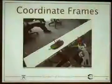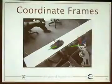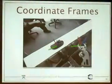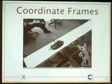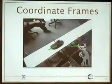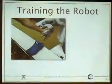Now, once we can classify, identify objects, and get a pose estimate for them, we can start talking about coordinate frames. The PR2's proprioception is fantastic. It knows where its hand is in its coordinate frame very well. Now we can think about where its hand is in the coordinate frame of the object. And if we recover a transformation that tells us where that object is, we can transform PR2's gripper pose into the object's coordinate frame.